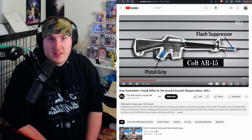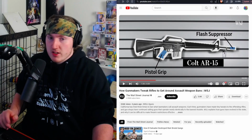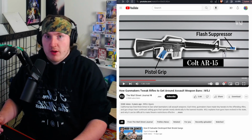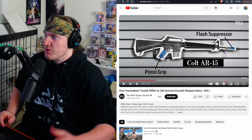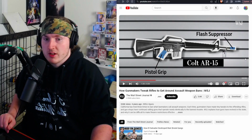And how do they make them particularly dangerous? Ever stop to think that? Because let me tell you, the function that makes this pistol grip so dangerous is it's kind of comfortable to hold. That's it. The flash suppressor makes it dangerous because there's less of a fireball that goes out the front of it. It literally lowers the amount of fire that is being flung out of the front of the barrel. But it's more dangerous. No, it's bullshit that it would be inherently more dangerous.